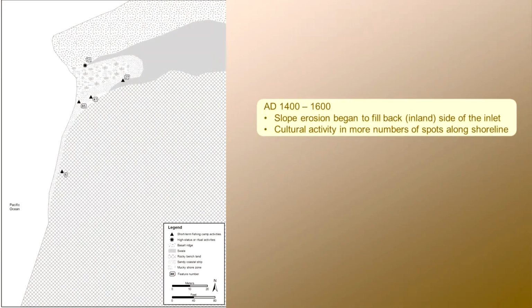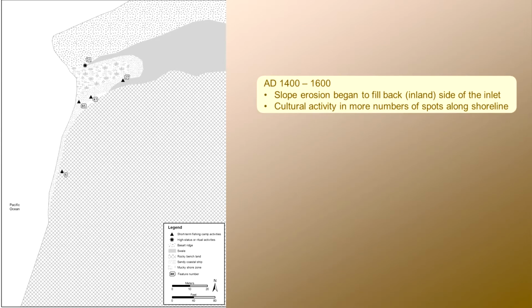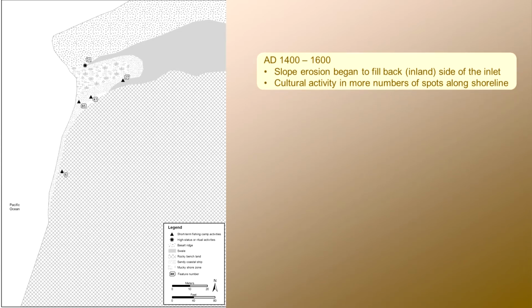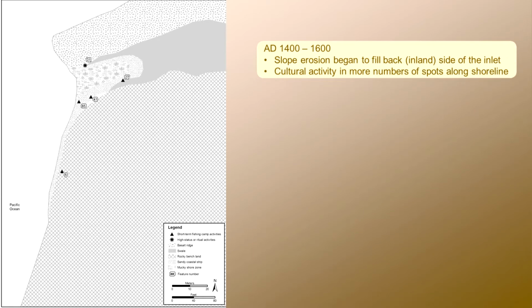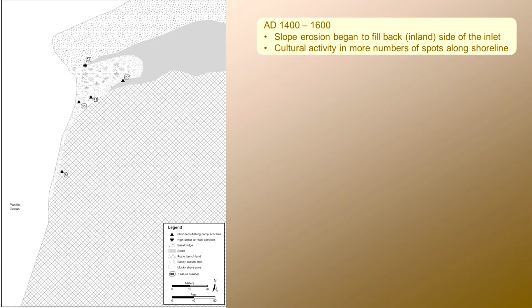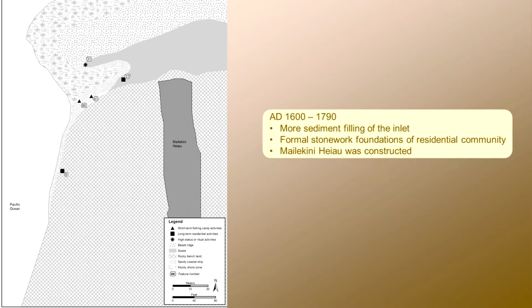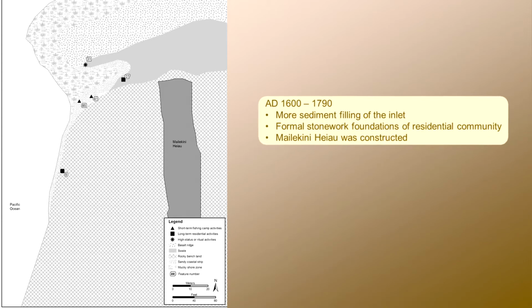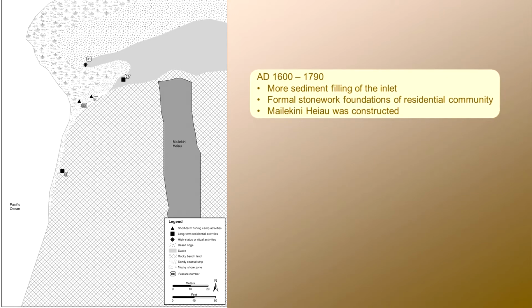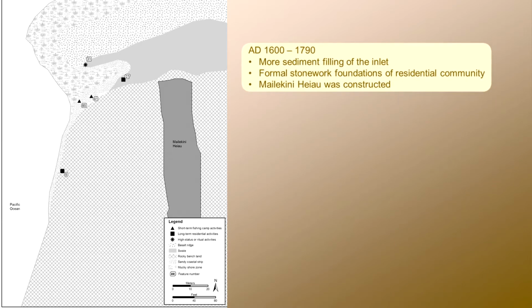Next, within the range of AD 1400 through 1600, slope-eroded sediments accumulated more thickly and started to fill the inland side of the shallow water inlet. Meanwhile, people began to use more spots along the ancient coastline. In the following period of AD 1600 through 1790, the slope-eroded sediments filled a much larger area. Meanwhile, Heiau was constructed as a religious monument, and the coastline supported a formal residential settlement with numbers of stonework house foundations.